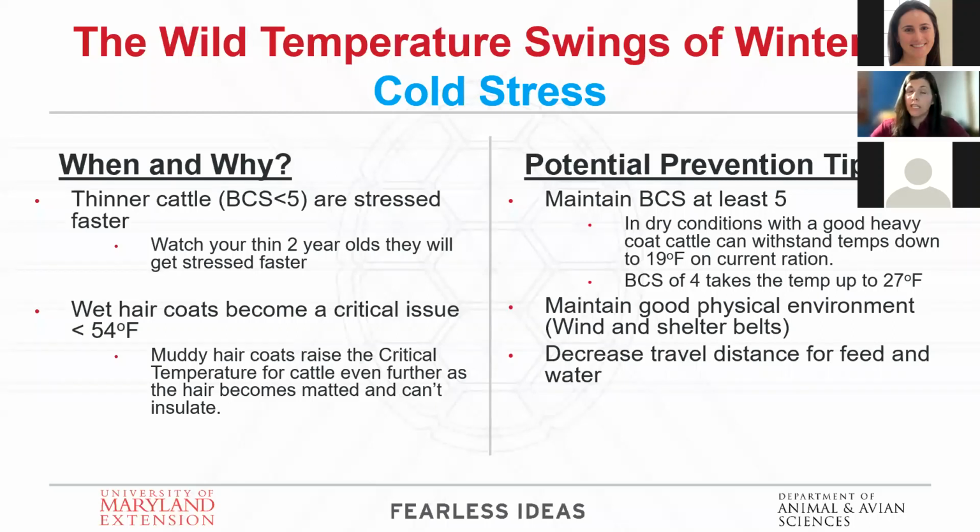A really key group to keep an eye on is your 2-year-olds. Especially if you just pulled the calves off and just weaned, they're going to be on the thinner side, so they're going to get stressed a lot faster than your older brood cows. If it's possible, feed them separately. If you can't, you're going to have to put out enough feed that your boss cows aren't going to push them around as much, or so they can still eat enough even if they get pushed around.